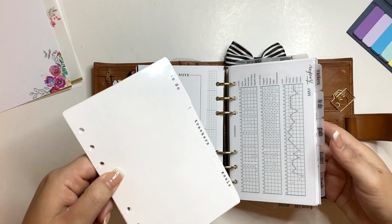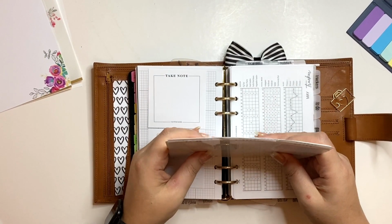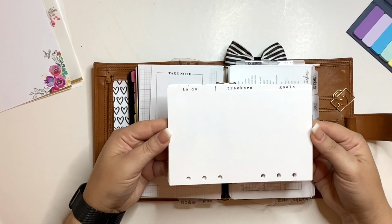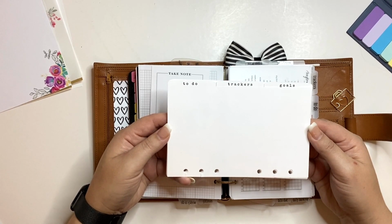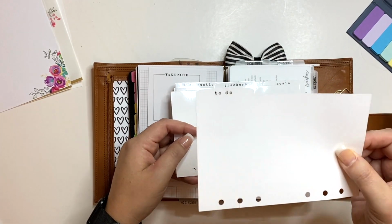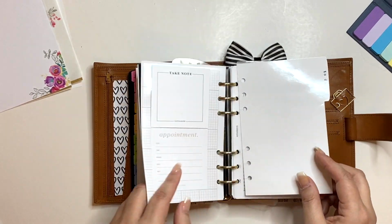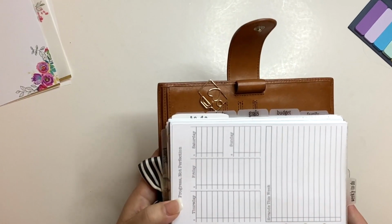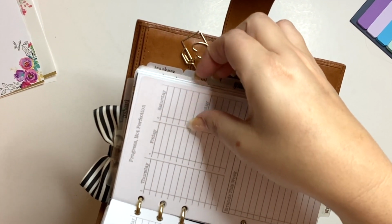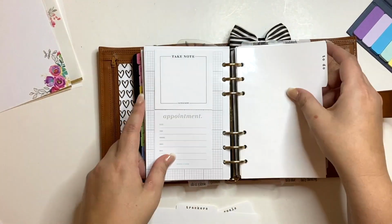Not the clear ones, although I am in love with these clear ones and I don't think I'm ever gonna get them out. But what I found was that though they are for compact size, which I understand she made them for compact size, they don't work with compact size inserts. And the reason is the tabs are too short for it to be able to be seen past. They cut into the actual, let me put this in here. They cut into the thing, you'll see there. Like, you can't even see the word. You can barely find the tab because it's just a little bit bigger than the pages. So I don't know what the measurements were.